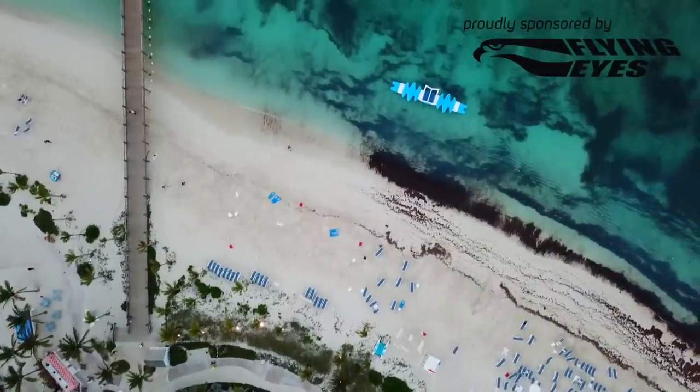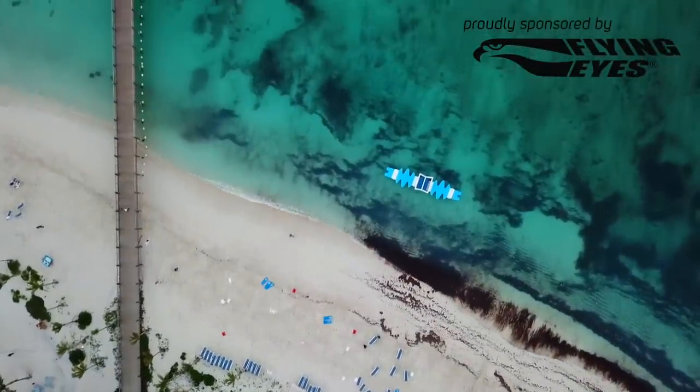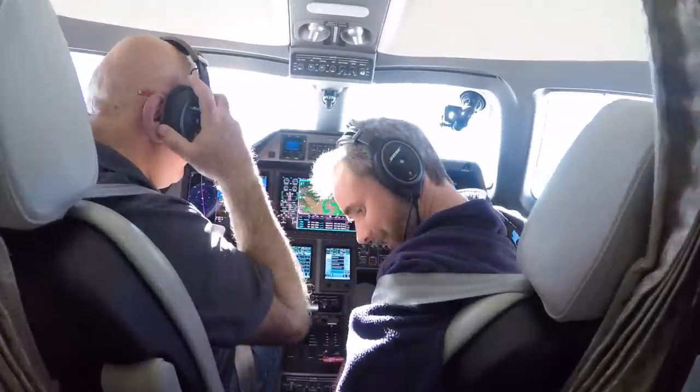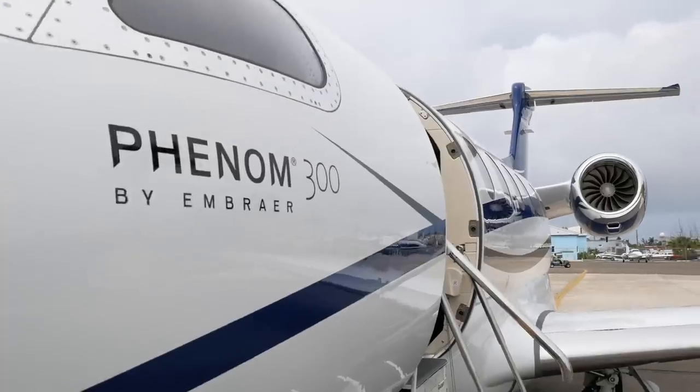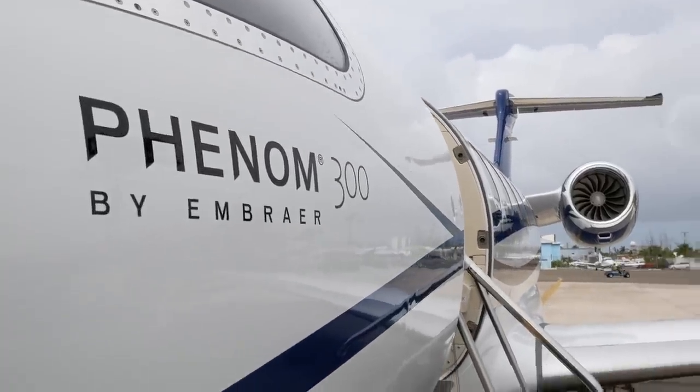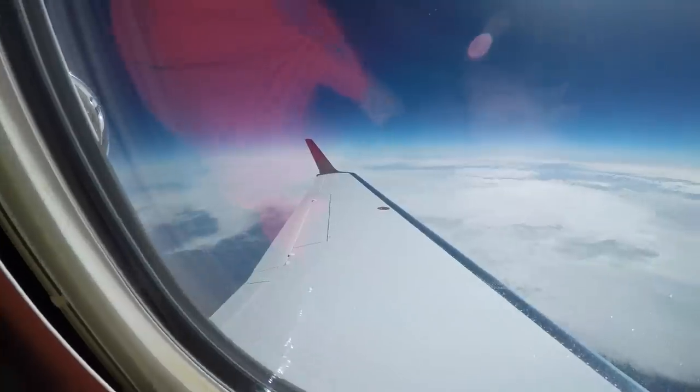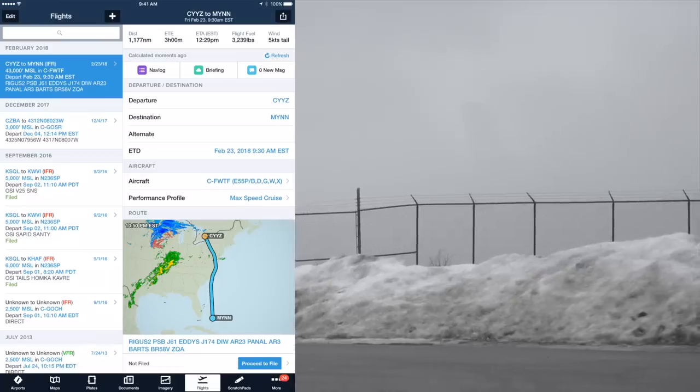With our weekend excursion to the Bahamas drawing to an end, it's important to remember how we got here. I acted as safety pilot on board with my good friend Osama, with the airplane loaded with a bunch of his friends. In the previous episode, we covered the outbound leg.